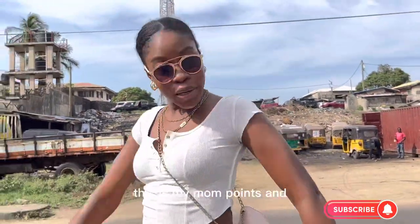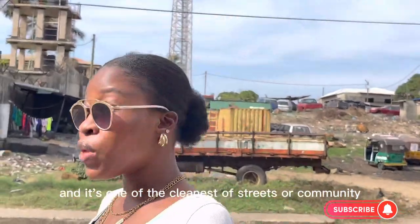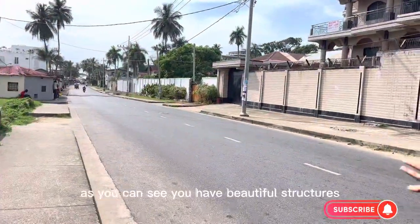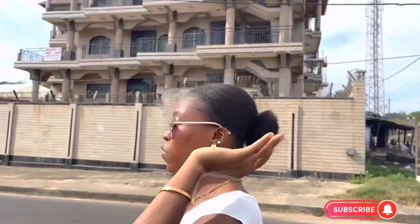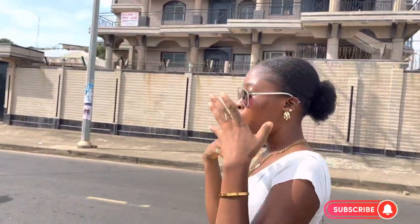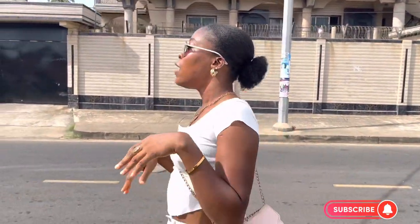This is Mamba Point, and it's a beautiful place, and it's one of the cleanest streets or communities here in Liberia. As you can see, they have beautiful structures, and everything is laid out. The houses are laid out, the roads are clean, and they have a hotel here, a famous hotel. It's called Mamba Hotel. I'm actually going to go there, but I don't know, maybe I'm going to grab a drink.